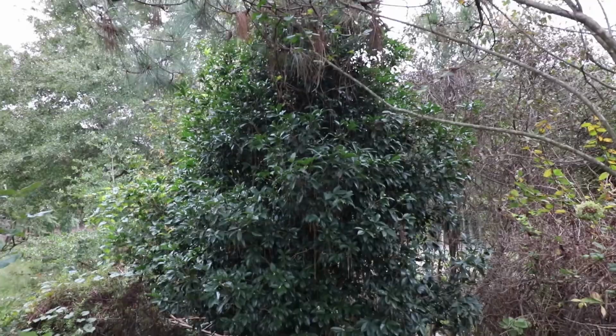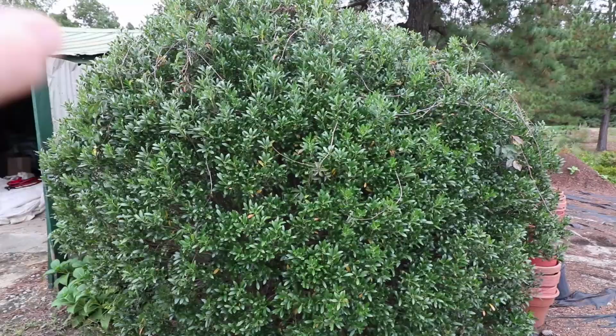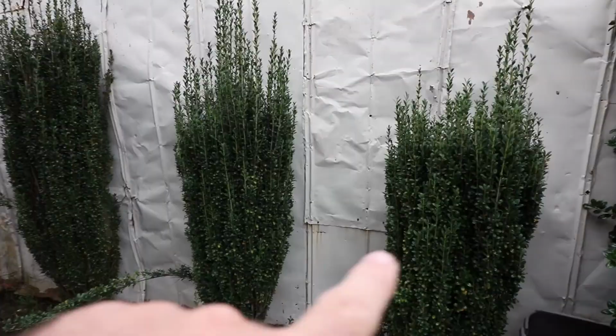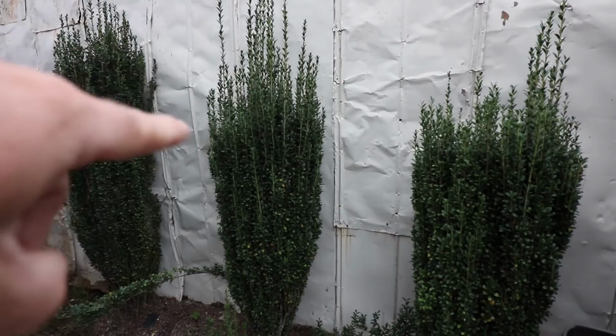Here is some hydrangea paniculatas, and they're still beautiful even after they've finished flowering. Here's a really nice inkberry holly that I used to take cuttings on for years. Even in the videos I think I shot for propagation, I've used this plant right here. That's a really nice one. This is shamrock. On the side of this little storage building here is where I have some sky pencil hollies planted. That's where we get our cuttings on those. You can see where we just kind of flat top them occasionally, and then these pieces come back up and we take those again and again and again.